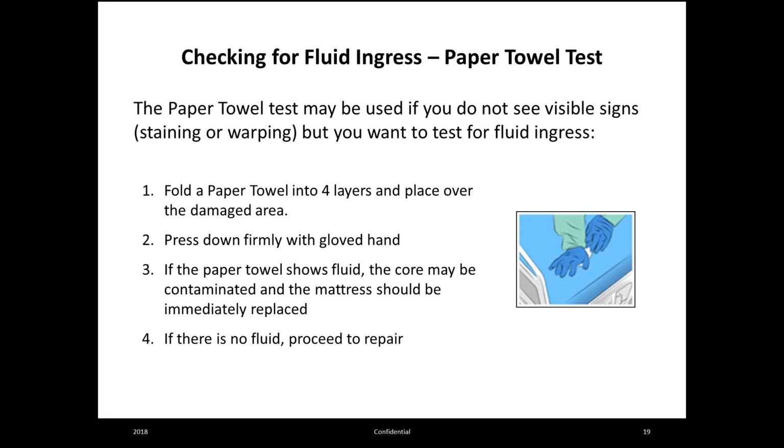So once you find damage, it's important to check for fluid ingress. This is done visually, but if you're unsure whether there's fluid ingress, a second test is called the paper towel test. This is basically folding a paper towel into 4 layers, pushing down into the damage area with a gloved hand, and looking to see if the paper towel gets wet in any way. If you see any fluid transferring onto the paper towel, this is a good indication that you have fluid ingress.